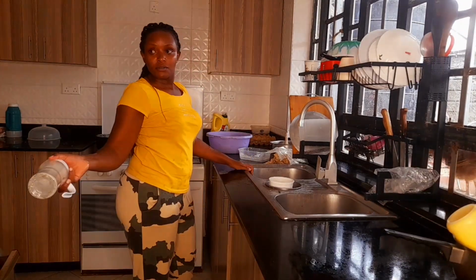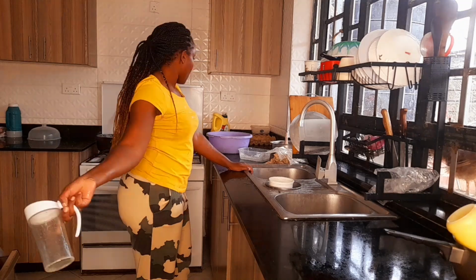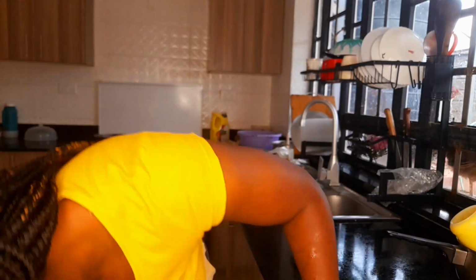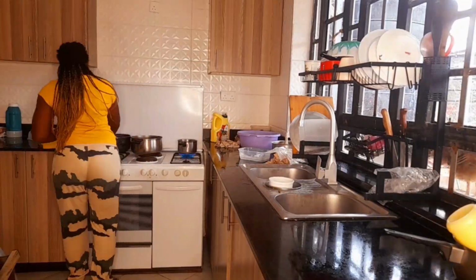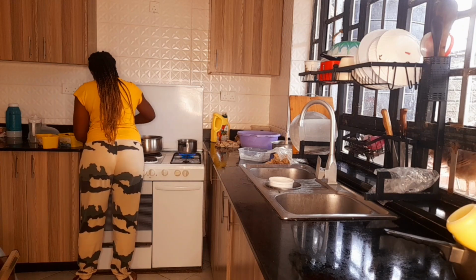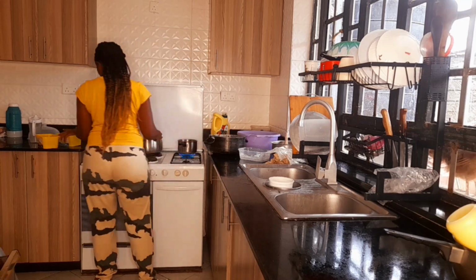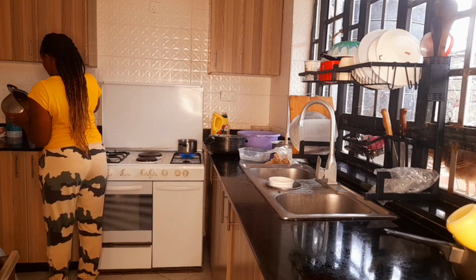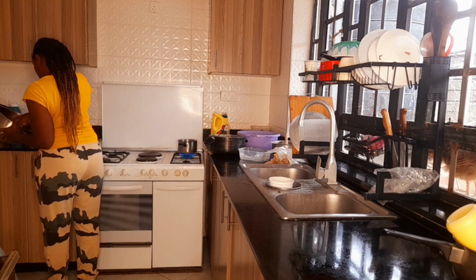This kitchen, if you start arranging it, you'll never finish. This could have been two parts of the kitchen. You can do two to three videos in just one kitchen, just organizing it. And I'm telling you, I was so tired, and after washing the utensils, I thought I would just show you what I had done and then maybe come back later in future.